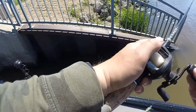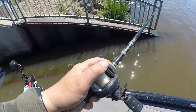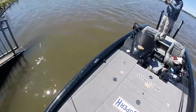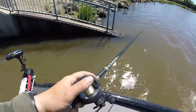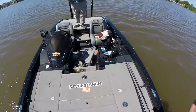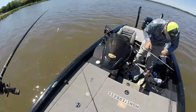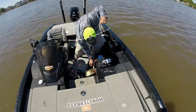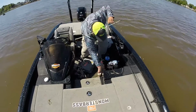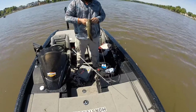Got one? Good one? Pretty good one? Oh yeah, that's a good one. I'll get the net, Dylan. Oh, and he boat flips it. Dylan's on fire today with that one. I'm over here trying to get unsnagged, and Dylan's just paralleling the bank with that black and blue swim jig and just hammers away at another decent one.